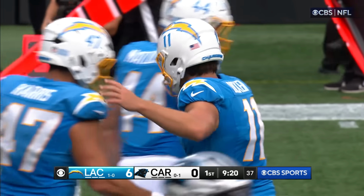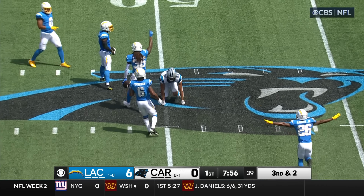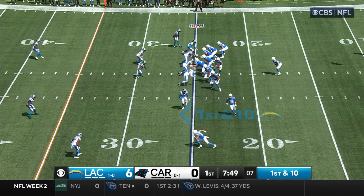Trips to the bottom of your screen. Young will throw for the first time today. Middle of the field. Incomplete. He had Tommy Tremble, and it was broken up by Christian Fulton. He's now a two-way player.